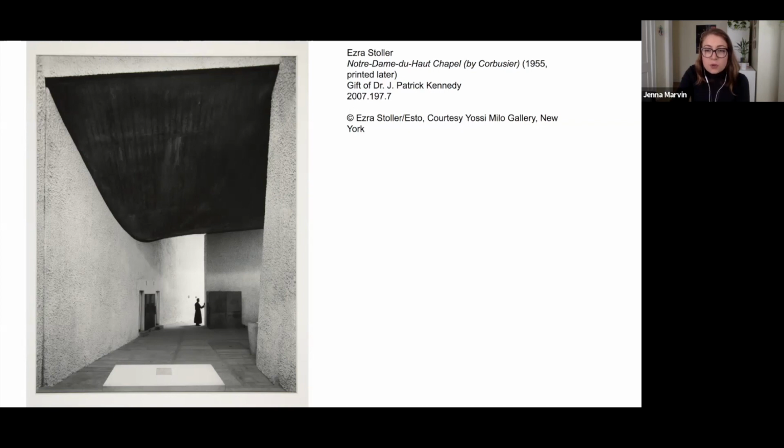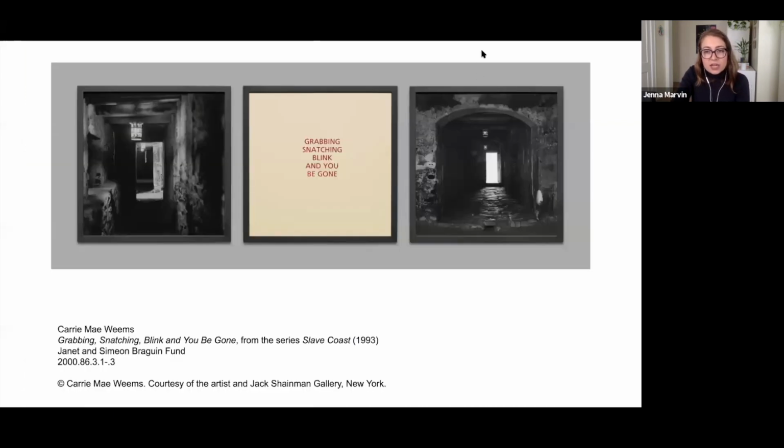The smooth slope of the ceiling and inviting light at the end of the passage seem to push the viewer down the hall, toward the tentative and soft promise of daylight at the end. While Weems does capture similar architectural settings in the series Slave Coast, her aims are quite different than Stoller's. In this work, Weems pairs 2 views down dark corridors with the text, grabbing, snatching, blink, and you be gone, situated between the 2 photographs.